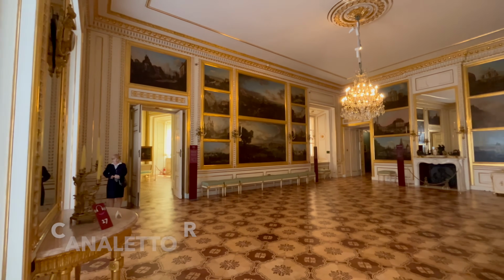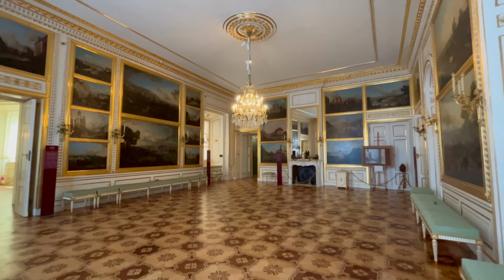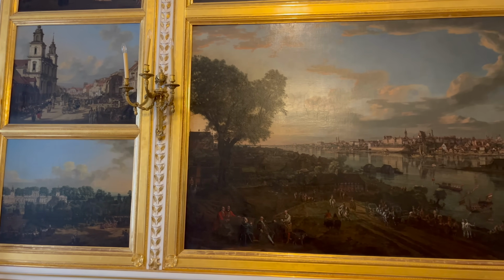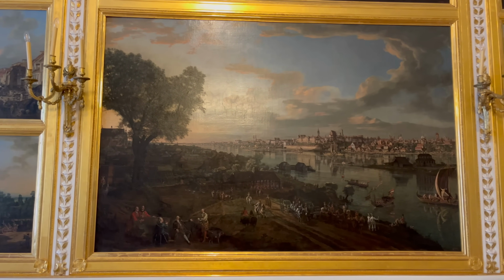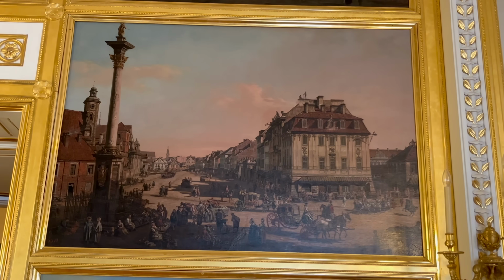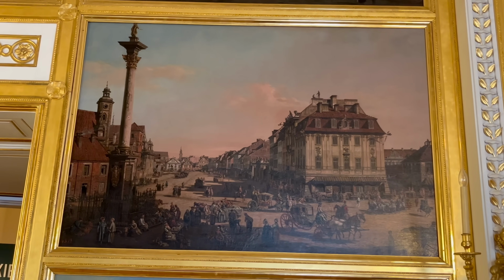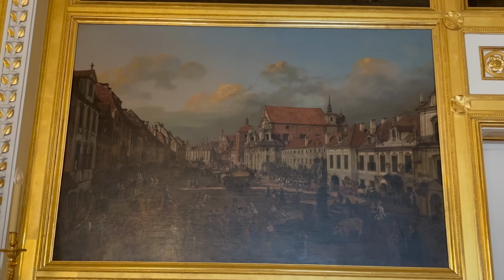Within the castle is the Canaletto room, including work of an 18th century Italian painter. Now this isn't just any artwork, as they were used as blueprints to help rebuild the city of Warsaw back to its former glory after its destruction in the Second World War. It's crazy to think that this painter's such detailed work helped rebuild the city as a reflection of its golden age in the 18th century.